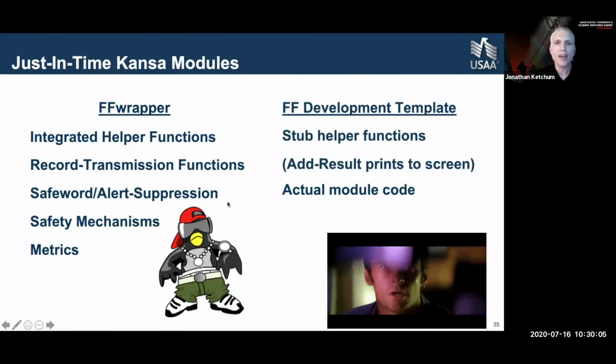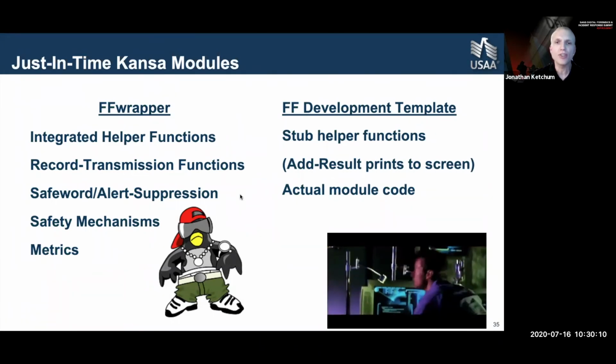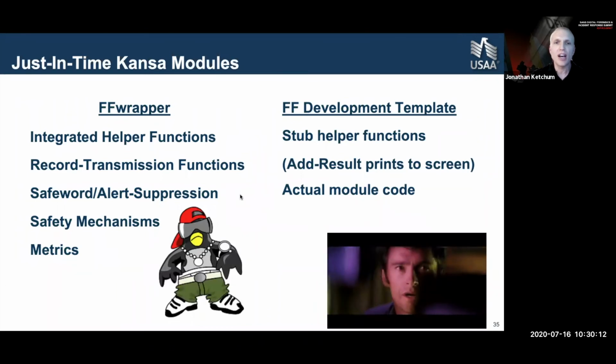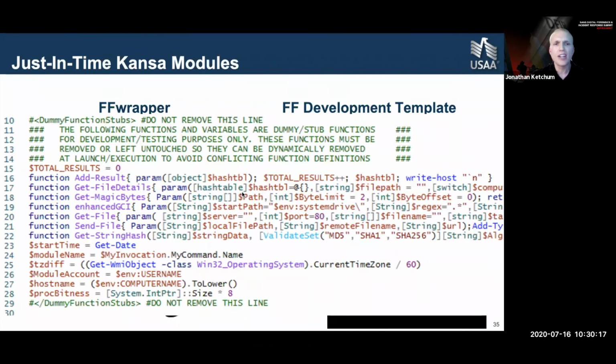So to get around that, we created a fire and forget development template that has a bunch of stub helper functions so that you can test your code and develop it without having to have that full code base of over 700 lines of wrapper code. Here's a quick snapshot of what that stub helper function list looks like.